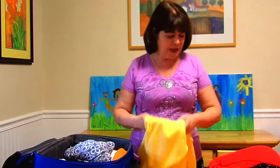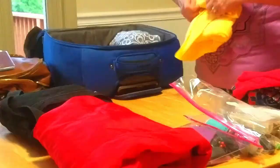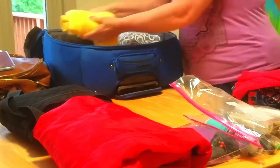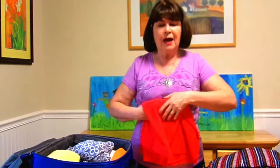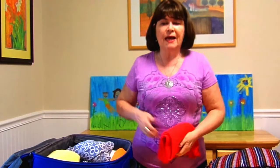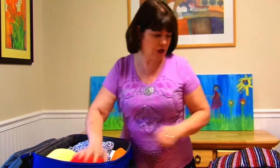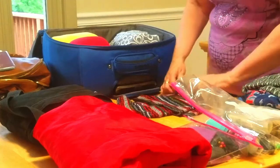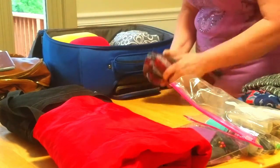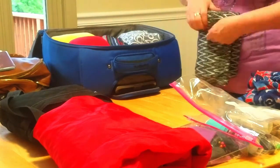So here I am now, down to the last few things in my bag. I have two cardigans here, two skirts to put in just yet, and two pairs of pants. I'll have a raincoat with me, and I'll be wearing my jeans when I travel, a short small denim jacket and a scarf. I'll also have this one carry-on bag, and then the airline will also let me take on a purse.